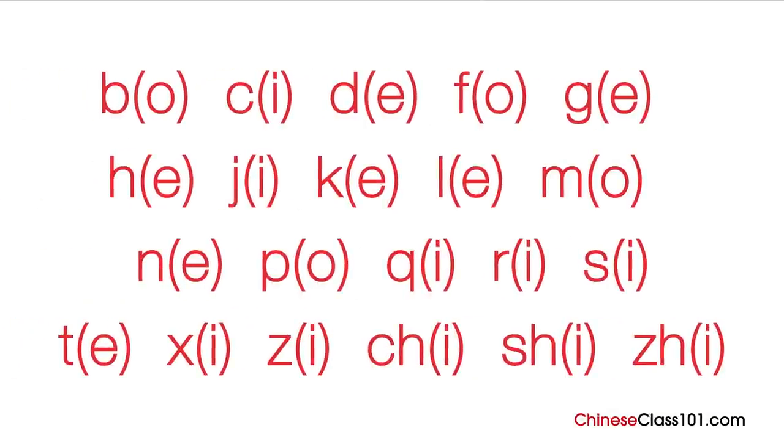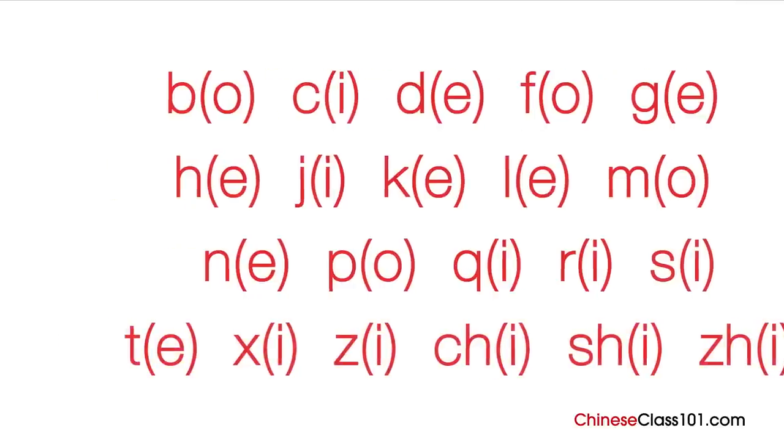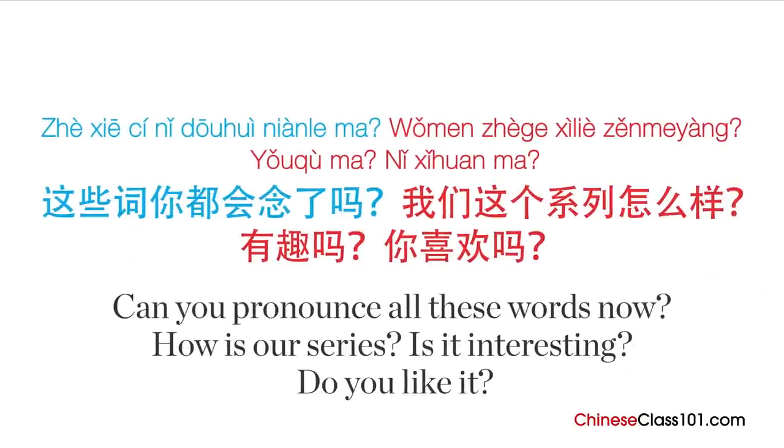So Chinese may pronounce all the initials as 波次的佛歌和鸡科乐摩呢坡七日斯特西兹吃诗之. 这些词你都会念了吗? 我们这个系列怎么样? 有趣吗? 你喜欢吗? Can you pronounce all these words now?